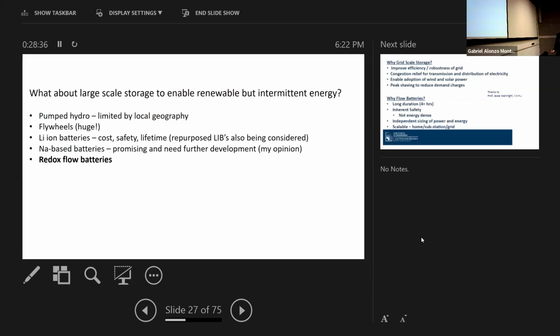All right, let's switch topics. The second topic, large scale storage. Renewable but intermittent energy. These are the kind of candidates we have right now. Pumped hydro, you just pump water up a hill and then let it run down the hill through your turbine when you need the energy. Huge flywheels. The lithium ion industry wants you to use lithium ion batteries, okay? And I don't think that's going to be the long-term solution.